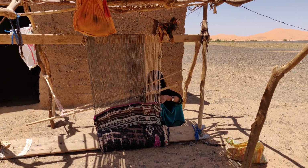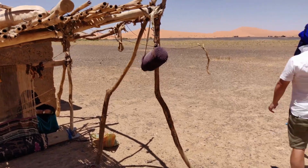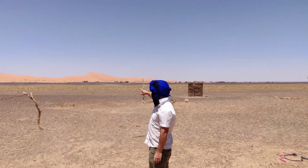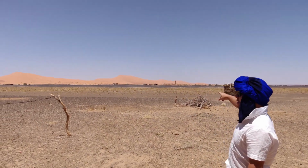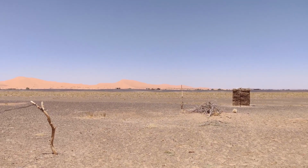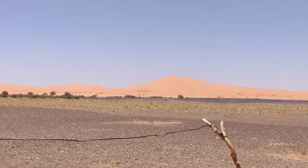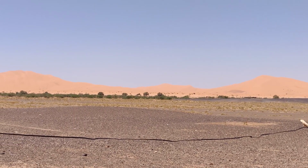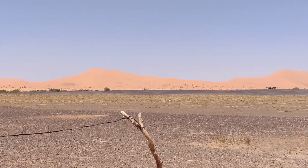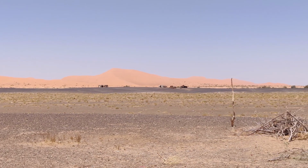You can see out here, there's a few more of these little settlements, and they're dotted around the place. Really interesting. So it's a little neighborhood, and you know, each little house will have a family. The men are out. There's only women and children here right now. I suspect the men are out with the livestock feeding.